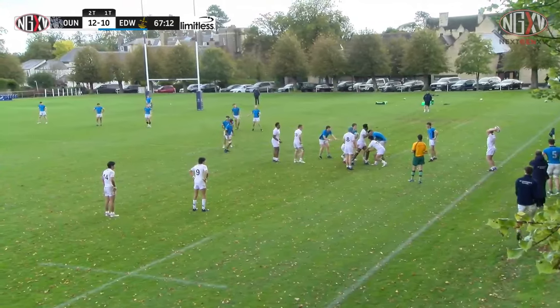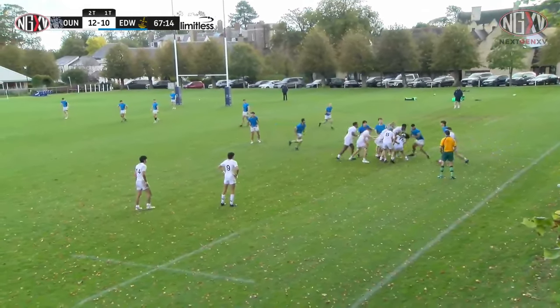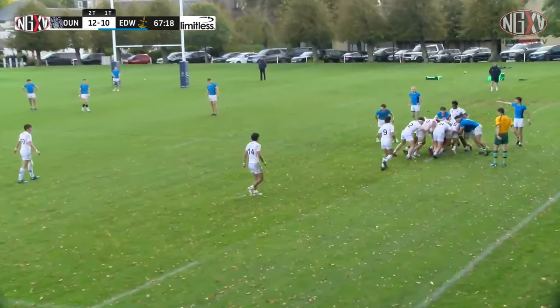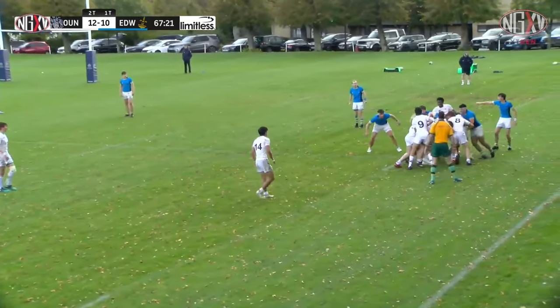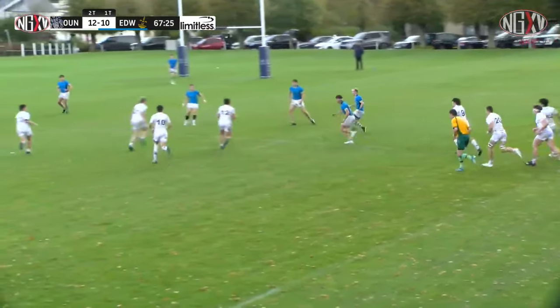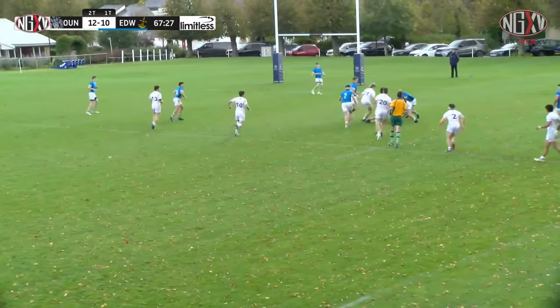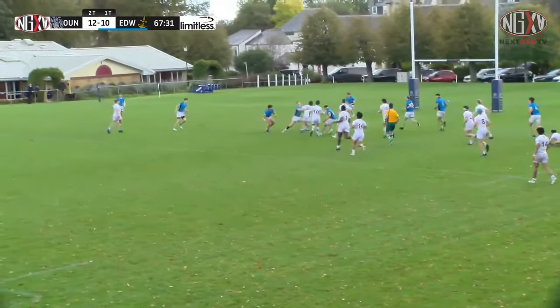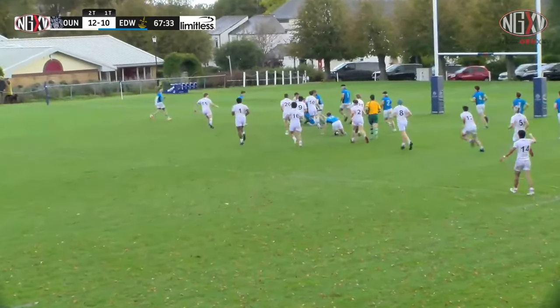Here though, at Oundle School, Teddies are down to 14 for the remainder of this game, as Oundle look to take advantage. Pascoe, a try here would surely see them victorious. Lynch, who's got one already.